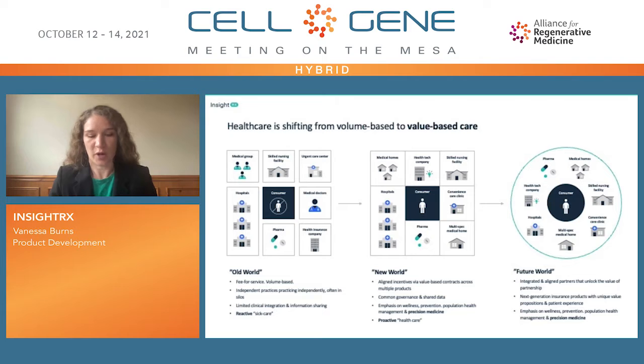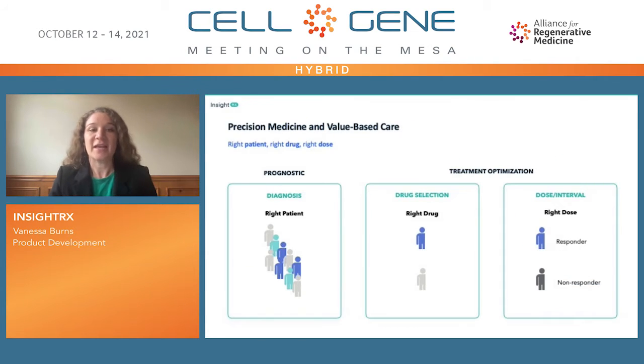You can do this through better monitoring, better dosing, better selection of patients for clinical trials or for the drug at the commercial level. But ultimately, this requires our industry to come together and put many different pieces in place to be able to offer the best outcomes for the patient. At InsightRX, we fundamentally believe that this is incredibly important both to patients and to the future of healthcare.